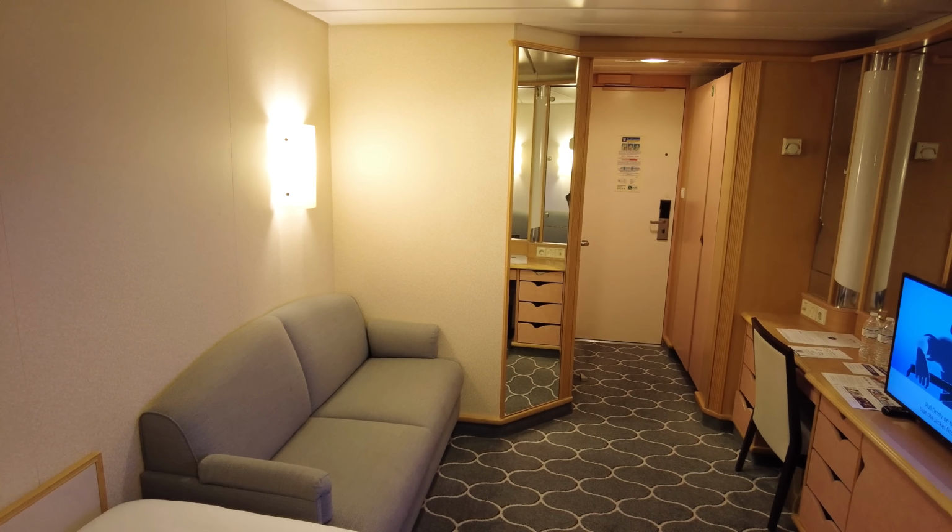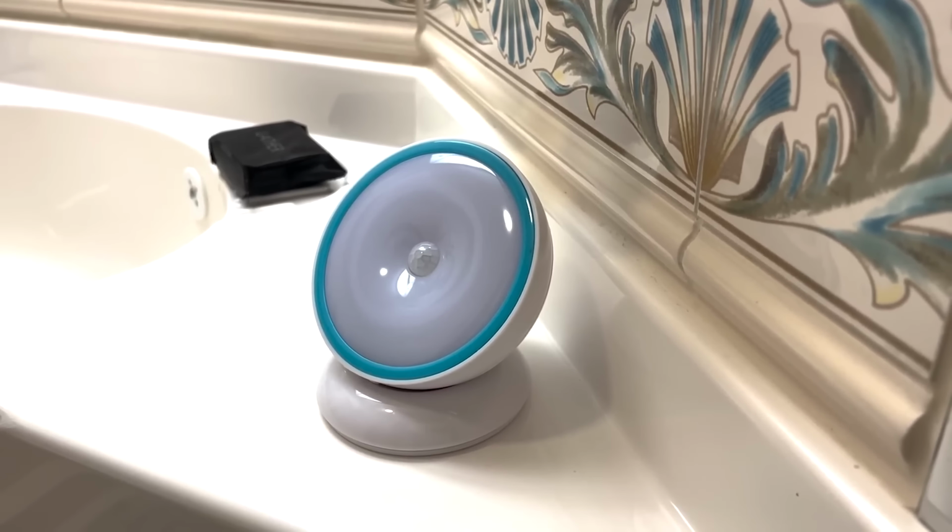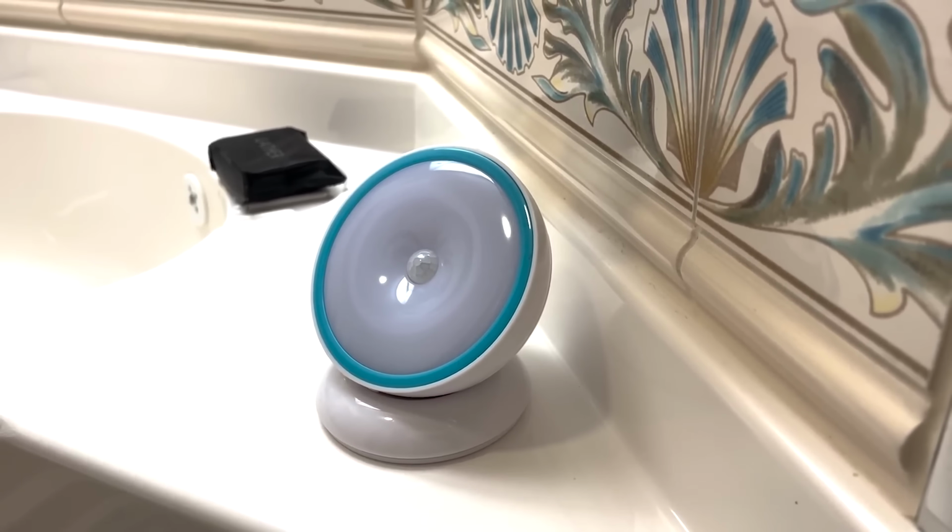And the problem with turning on the light in your bathroom and closing the door is, well, there's still light out there. And for some people, that bothers them in terms of their ability to fall asleep.